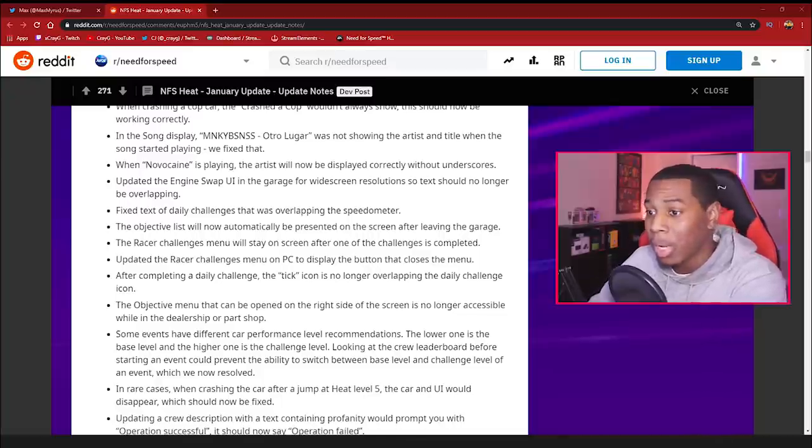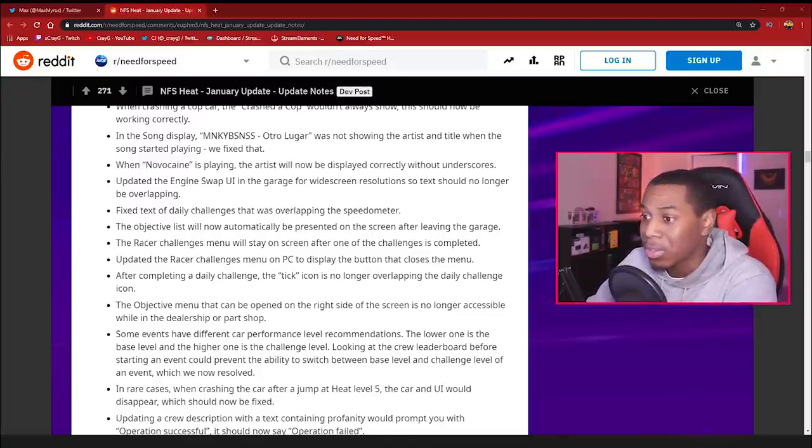Updated the engine swap UI in the garage for widescreen resolution, so text should no longer be overlapping. Sounds good. Fixed text of daily challenges that was overlapping the speedometer. The objective list will now automatically be presented on the screen after leaving the garage. I hate that little list on my screen. I want to take that off indefinitely.